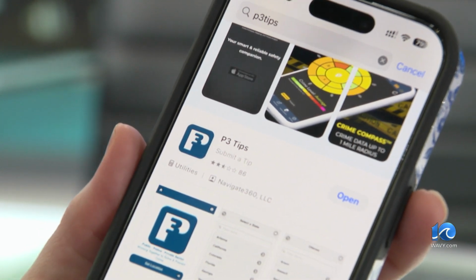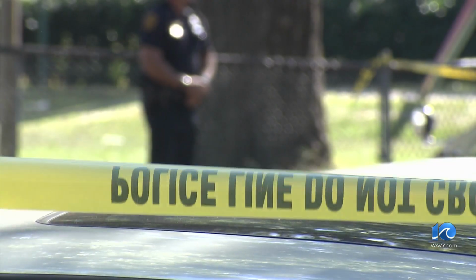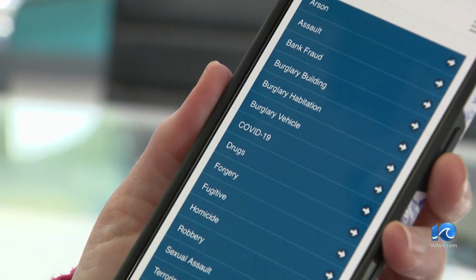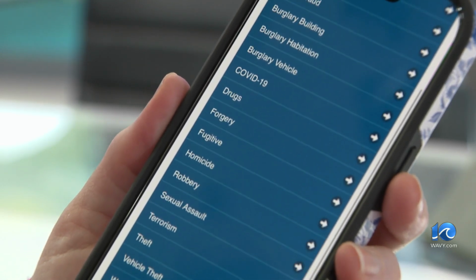After it downloads and you open it up, you'll choose a 4-digit passcode so only you can sign in. Then you choose where you live. And submitting a tip is easy. You get a list of options from arson and burglary to theft and warrants.